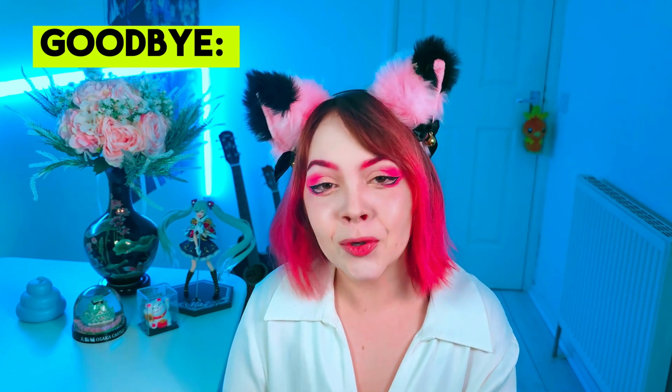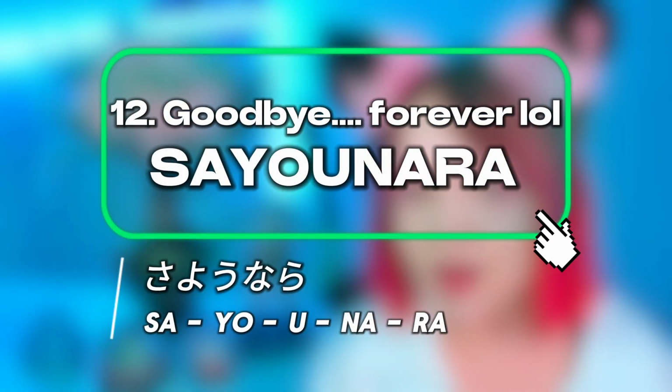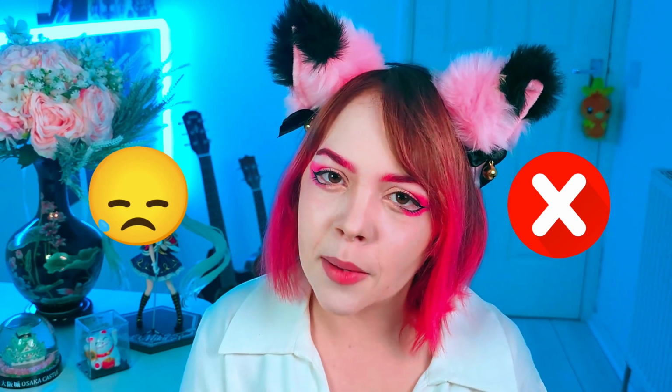And the very last phrase for today, kind of fitting, is goodbye in Japanese. Sayonara. No, you don't say it like that. Stop saying it like that. It's sayonara. But actually, it's a common misconception that Japanese people use this all the time, because they actually don't. A lot of times you'll use something else. Sayonara is kind of like a final goodbye, like a farewell if you're going to be gone for a long time. But it can be kind of rude to say sayonara.